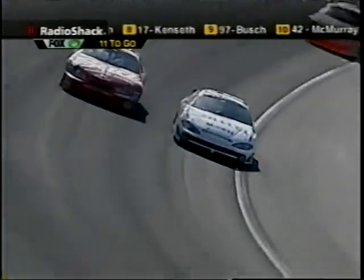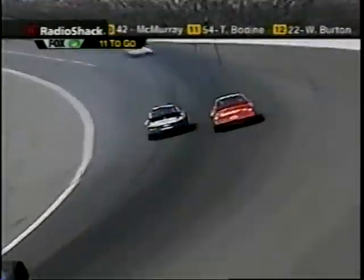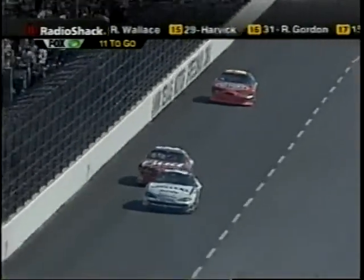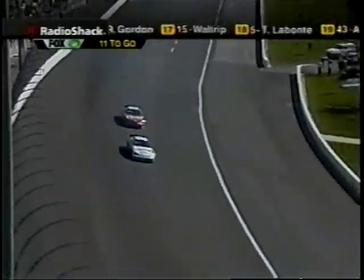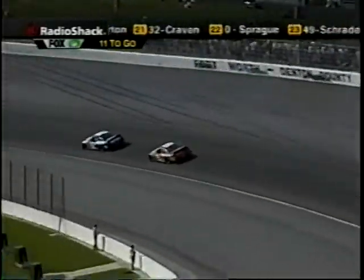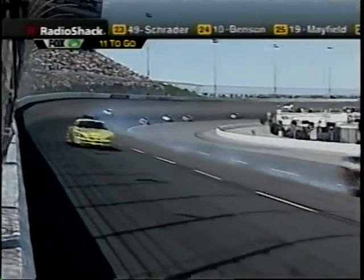While these guys are side by side, Jeff Gordon in the 24 car will be closing in on them. Jeff Gordon's loving this. He says, hold him there, boys. Oh, Newman clears him, and he'll get 10 laps to go this time. We're coming into a lot of lap traffic.